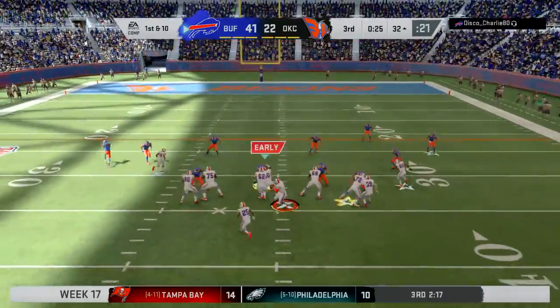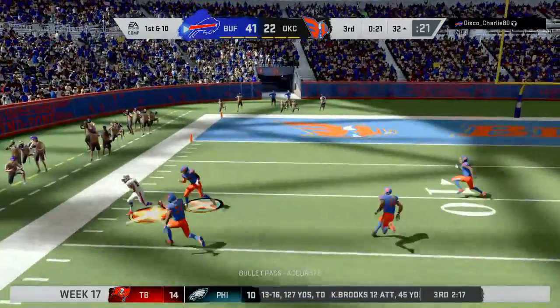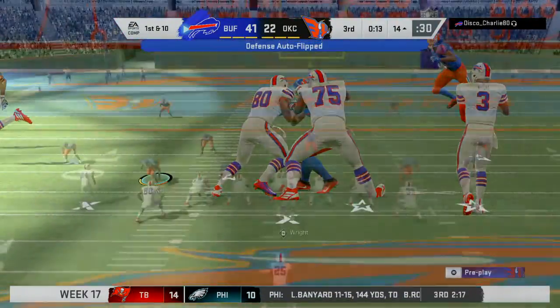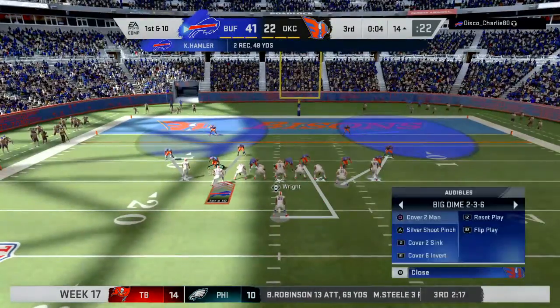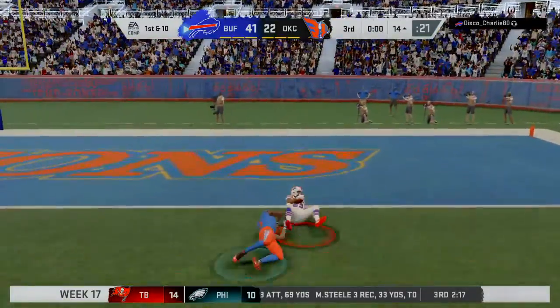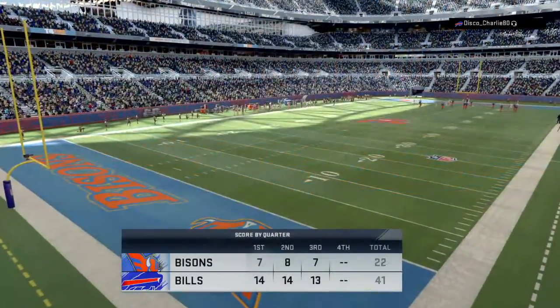Think about it this way. Along the way, he has passed Hall of Famer Terrell Davis, and now he's starting to approach another Hall of Famer in Larry Csonka. Give him 18 on that one as the Bills are going to have a first down. Now, this will probably be the last play of the quarter. On first down, Bernard. And he'll go down, and that will do it for the third quarter of action.